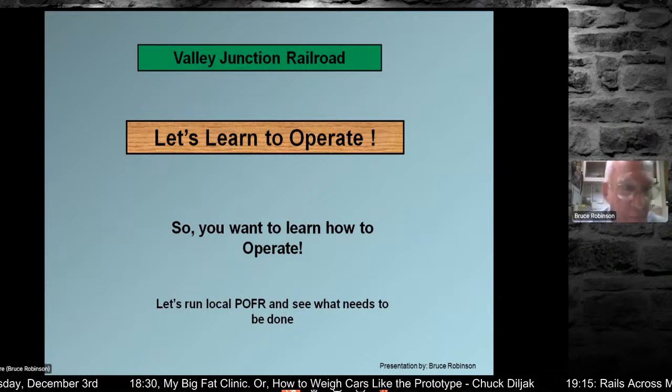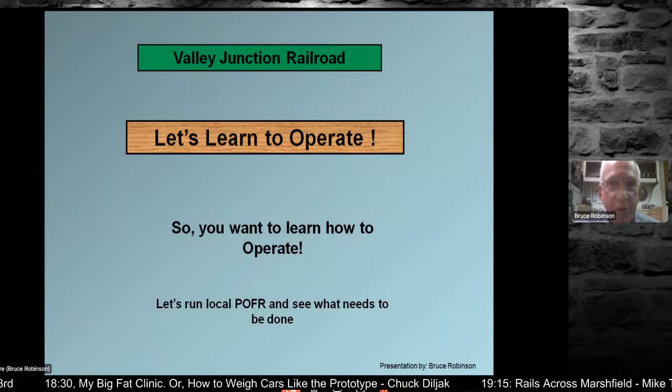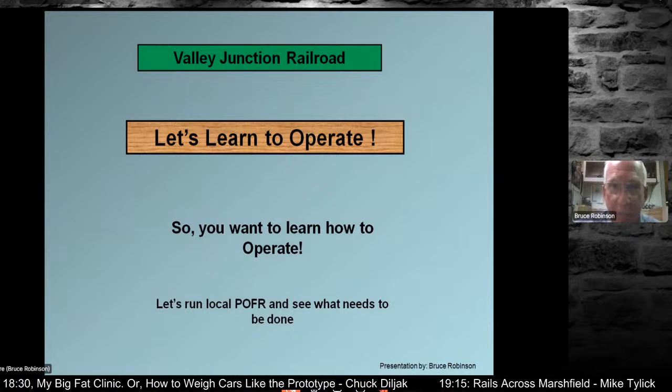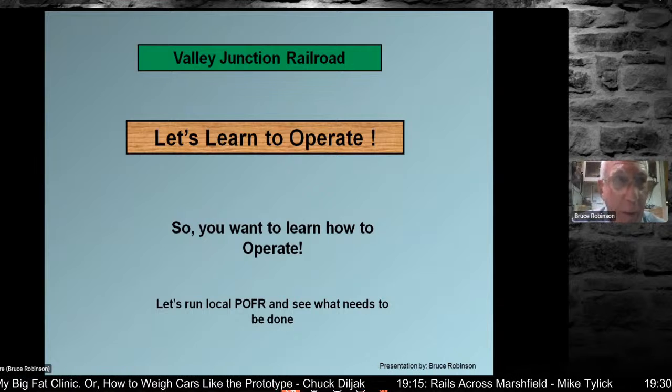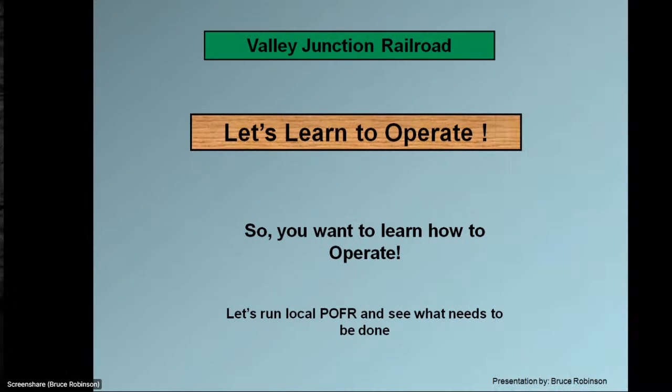Good evening, everybody. Welcome to this clinic. What we're going to try to accomplish here is to allay fear. Most people that come to an operating session and have not had any experience with it have faced intimidation, if you will. And here on the Valley Junction, we have a way of dealing with that.